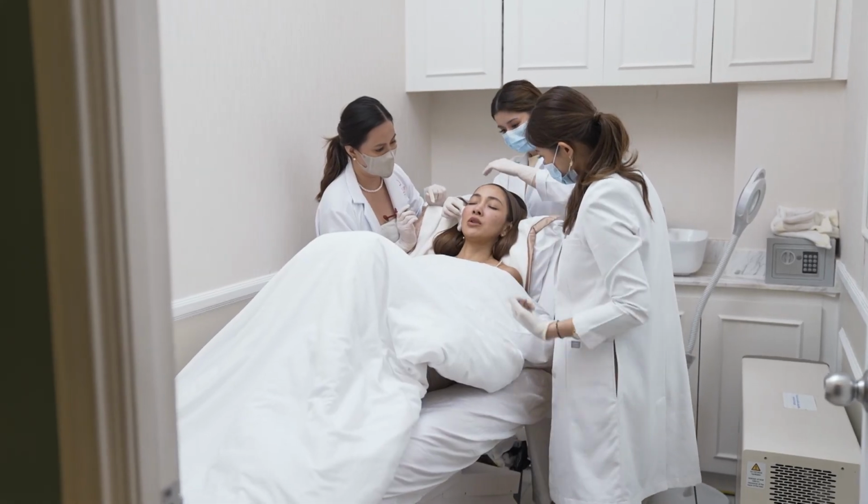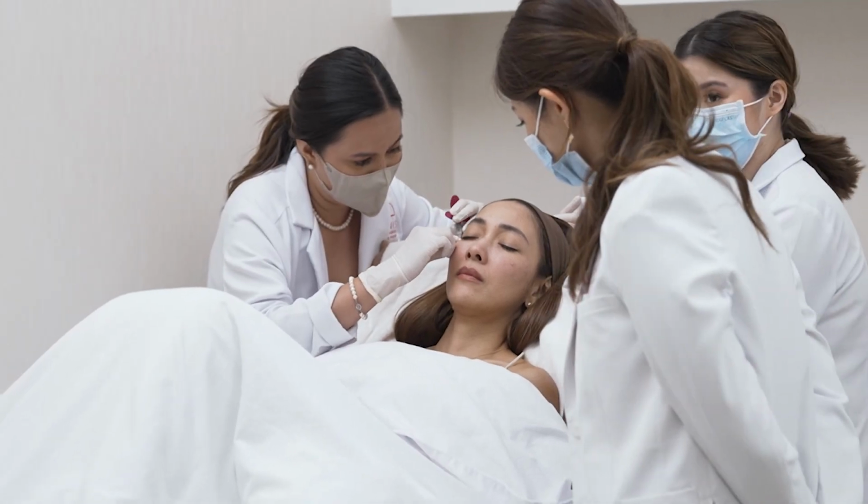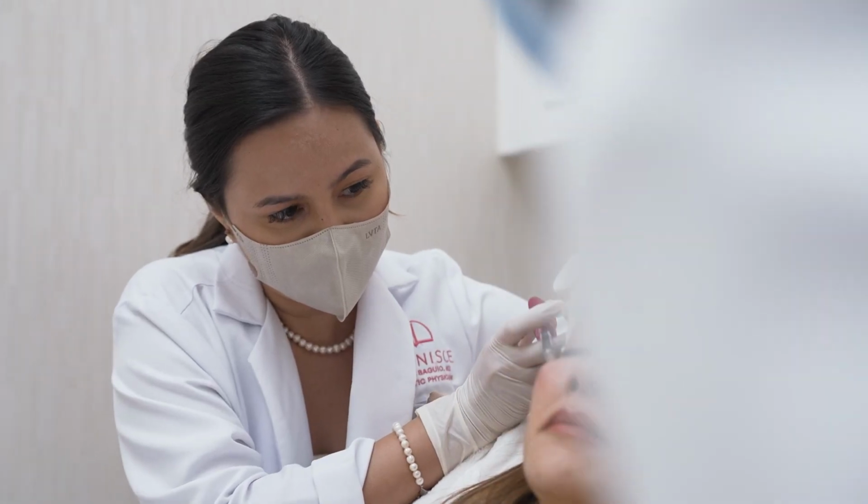One thing to remember is that this is not a one and done deal. I was told by the doctor that you need to do this at least 3 times in a year. I have to say it also doesn't come cheap at 30,000 pesos a pop. I was told that people heal in different ways and it's different for everybody. And in my case, I bruised the next day on this side, but then in the next few days, I healed quickly.